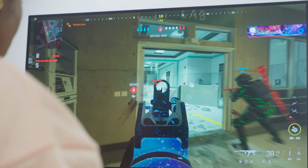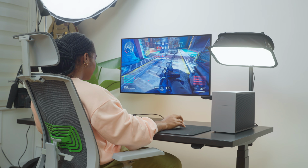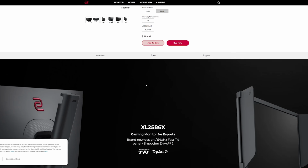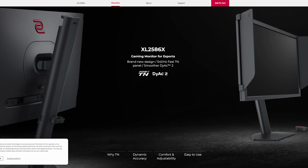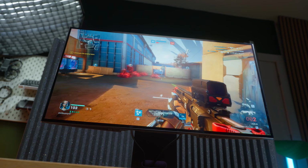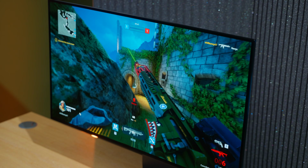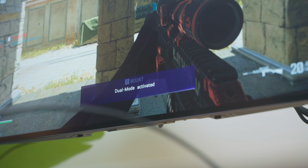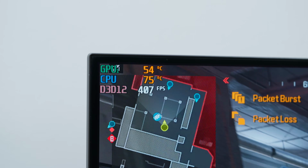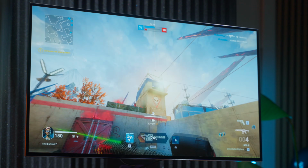Because if all you're looking to do is play FPS games, then a 27-inch at say about 540Hz like the Zowie XL25A6X or a 1440p at 300Hz is more than enough. But then this monitor is everything that I've been looking for. I mean, OLED at 32 inches with a 4K panel with two modes, one at 240Hz 4K, the other 1080p at 480Hz with speakers that are actually insane.